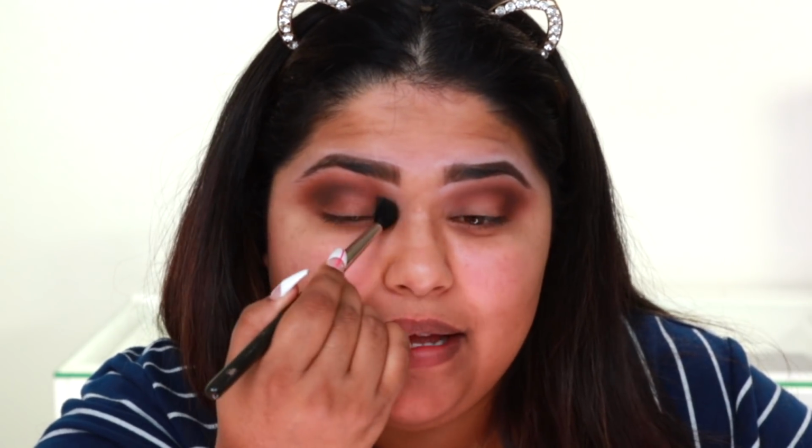It is really easier to just pop on some neutrals sometimes, and you just really ain't got time. With color, you do gotta play a little bit longer, but with neutrals, you could just go bada bing, bada boom type thing, and that's basically what I'm doing right now.